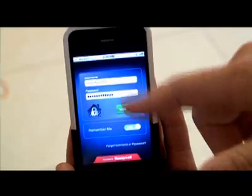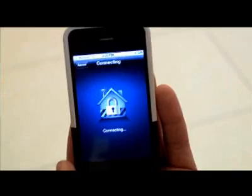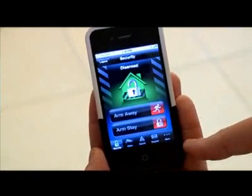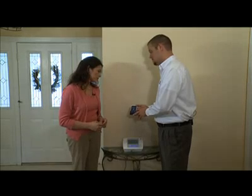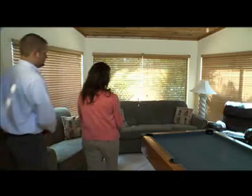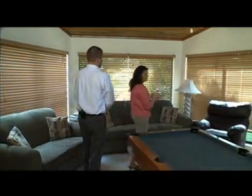Once you've logged into Total Connect, it will look similar to this, and you have arm away and arm stay. You can arm your system from just about anywhere, and you can disarm it just as easily. Wow, that's great. So I'm really pleased with the capabilities of the system, and the rates are right, the price is right. Is there a contract I have to sign?